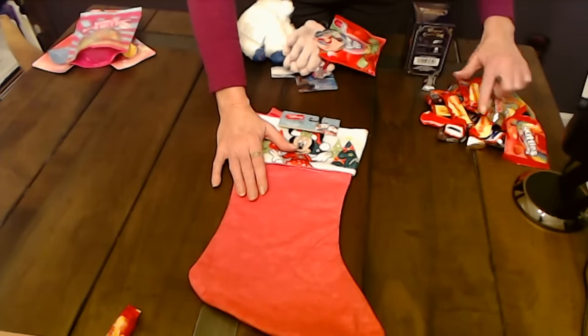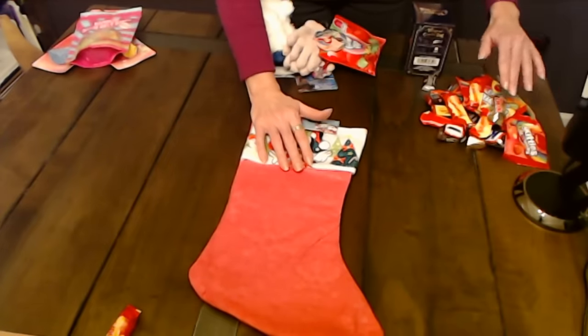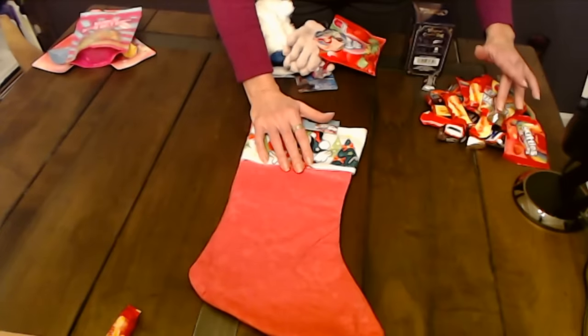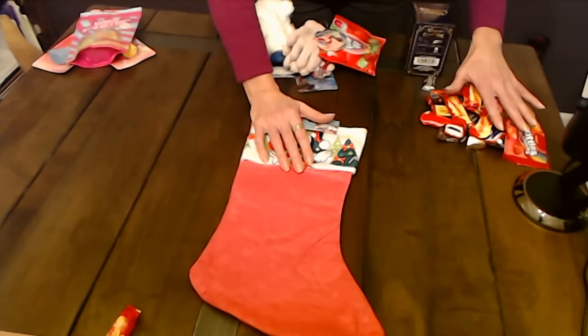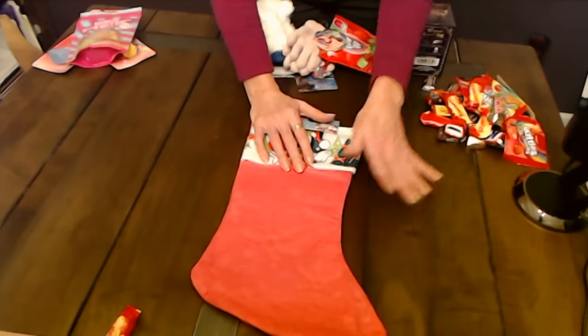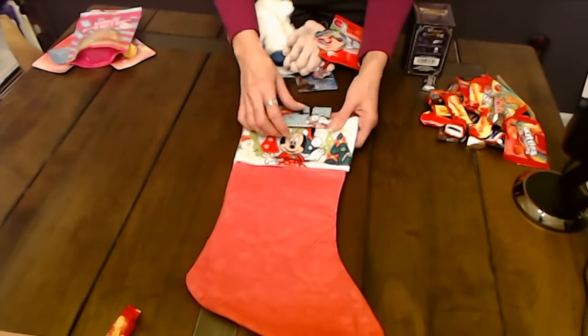We have here, this is her. I took all the candy and I laid it out and I divided it up by three. So they roughly all have the same stuff. We have our little Twix bars, gummies, Starburst. So this is the candy. And candy is really good for filling up any loose space in the stocking. So we'll get to do that for three Angel Tree kids today.